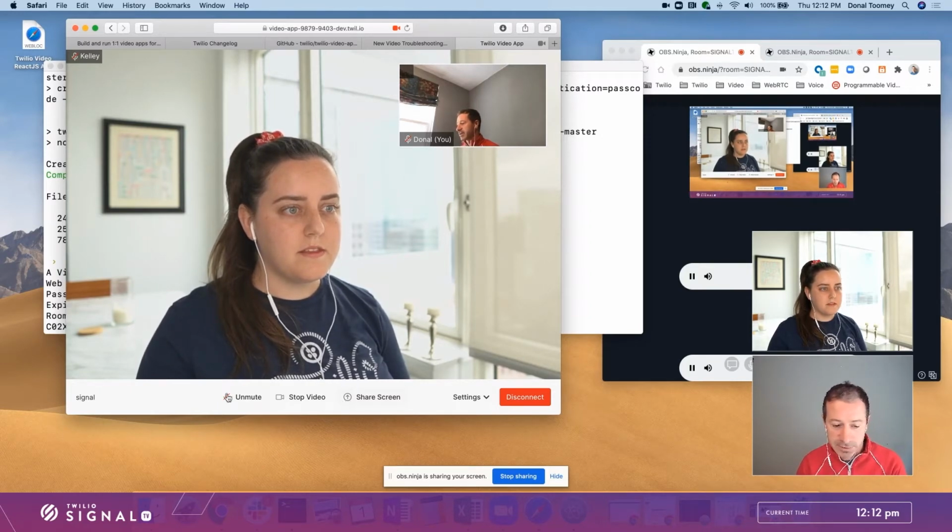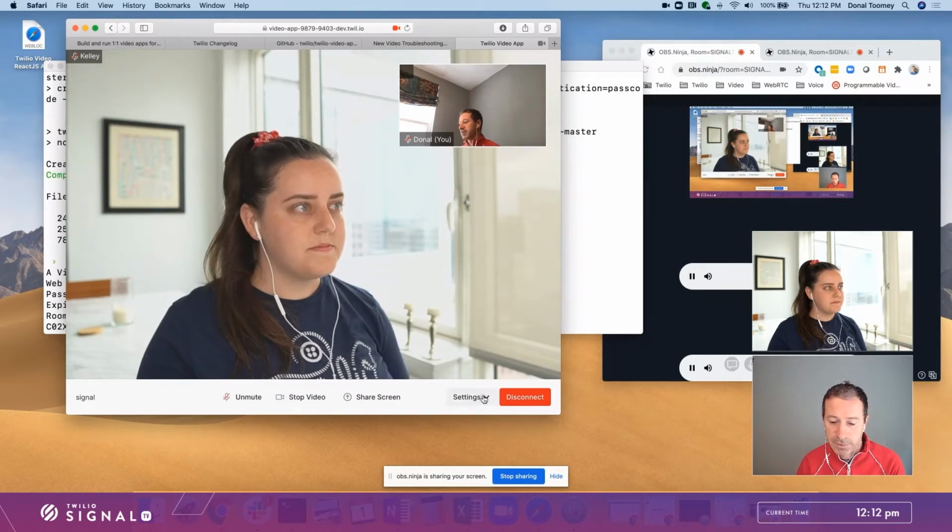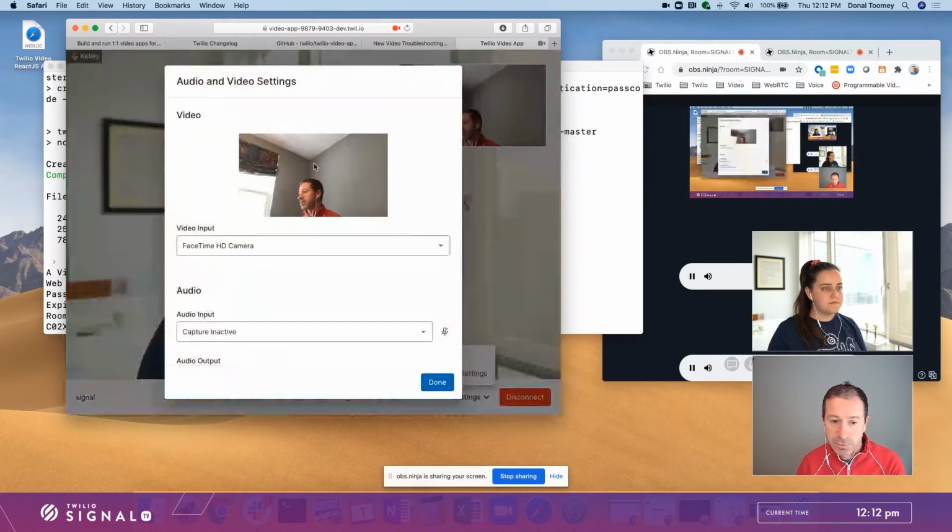So it's got standard mute, unmute, and stop video. I have my settings if I want to switch camera, I can do that.